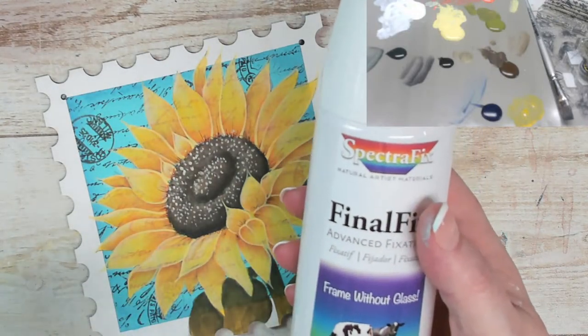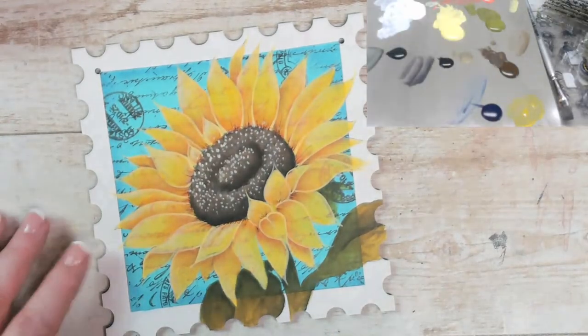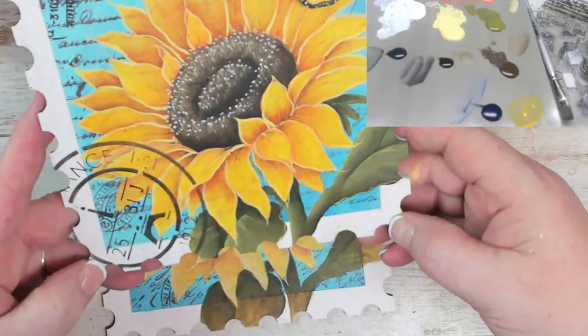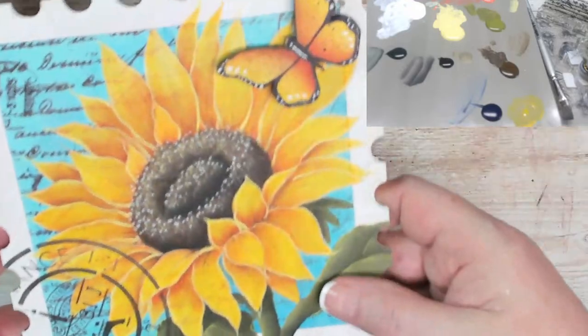So far, I have been very impressed with how it's worked. And I did actually seal this piece with it, and it produced a really nice finish, I have to say. I'm a fan of a dead matte or a flat finish, so I was very happy with this one.